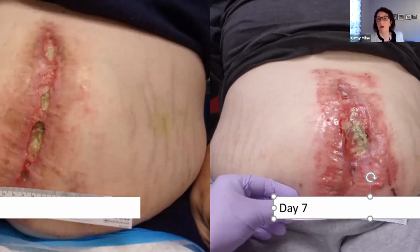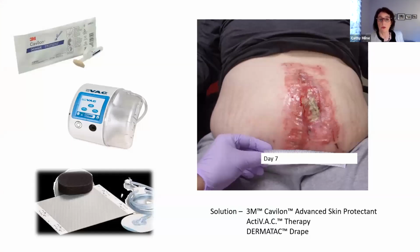Well, if you look on day 7, they aren't handling it. They are handling it because they're just putting ABDs and towels on. So we ended up using a Cavilon advanced skin protectant. We started negative pressure, and this man had lots of pain, so we used the Dermatec drape. And if you haven't had an opportunity to explore that, go to the booth. It is the most awesome thing in the entire world.